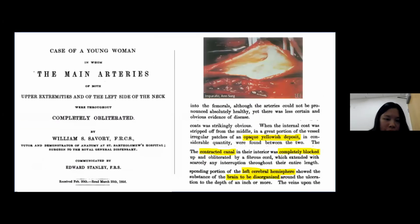In his book, he described this patient with this opaque yellow deposit in the carotid artery that you see here, and saw that it was completely contracted and filling the entire carotid. He also noticed that in the brain, on the same side, the brain was disorganized superficially. And so he thought that this was the first correlation between carotid atherosclerosis and cerebral ischemia.